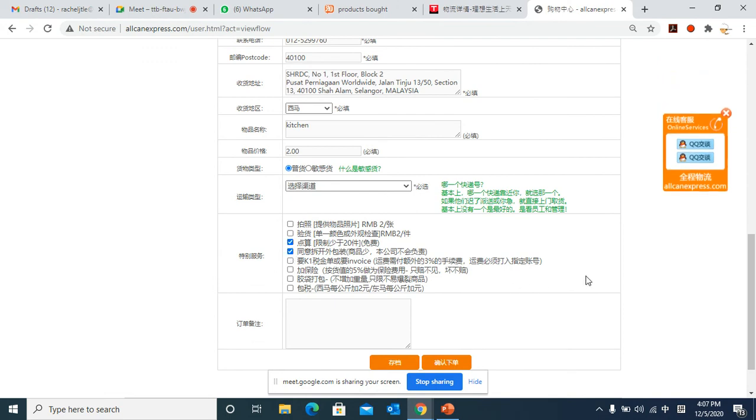Okay, scroll down again, the two terms that you tick just now, the 点酸. Can we just tick the 点酸 and not agree for them to open up our things? It's your choice. But for me, everything I just put these two. 点酸 means to count. The second one is agree for them to open up your package, to repack it to reduce the weight. Oh, okay.